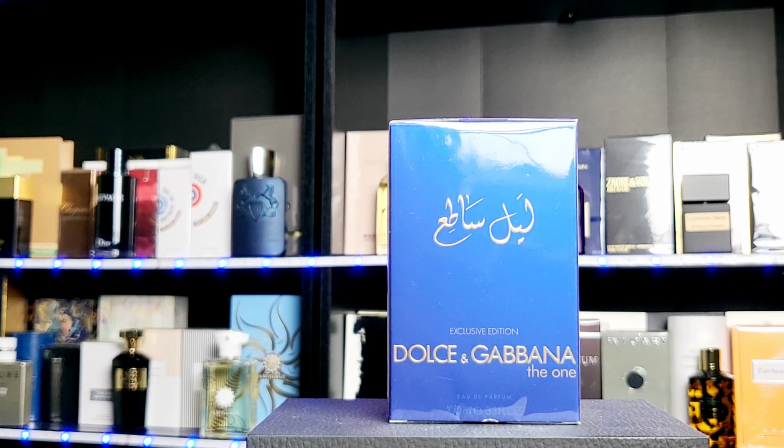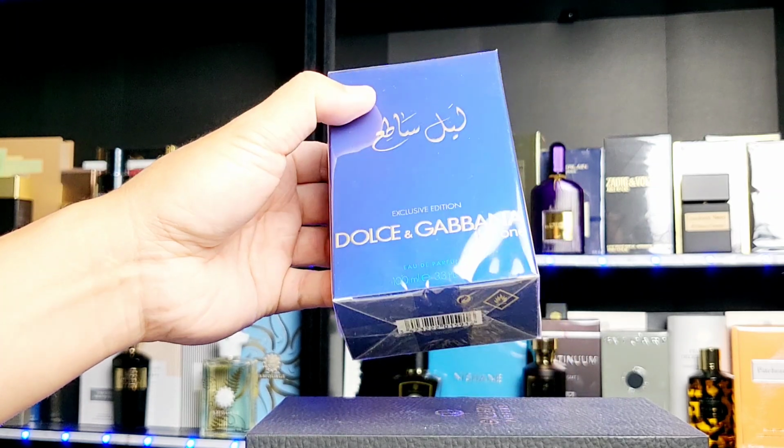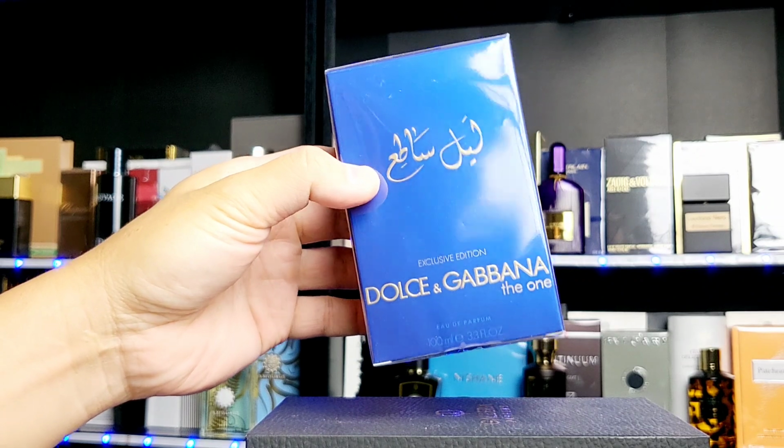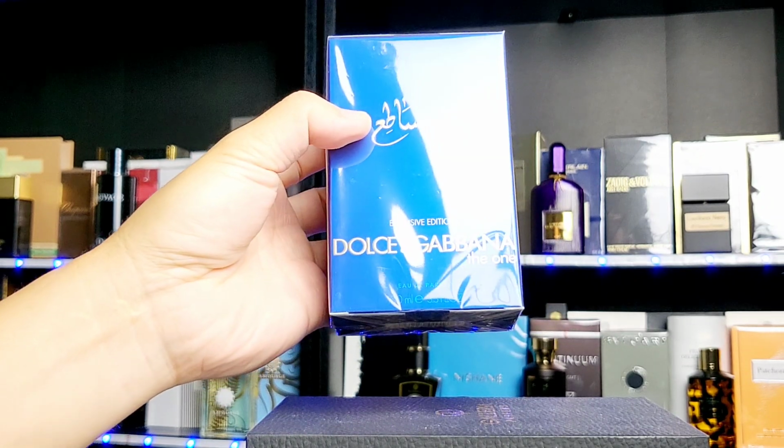I saw this for $73 on JomoShop.com this morning. My bottle was from last year. I picked it up for over 100. So, first impression, quickly, in case you want to take a look and see if it's worth it.